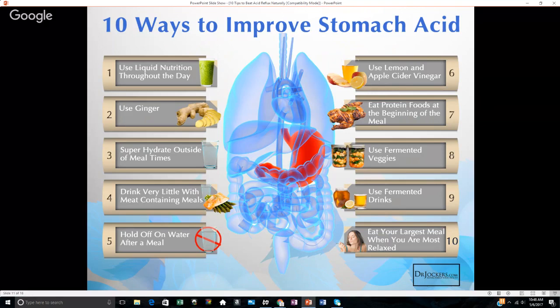You want to super hydrate outside of meal times. You want to stay real well hydrated away from meals. Dehydration is a major contributor to stress and adrenal fatigue.